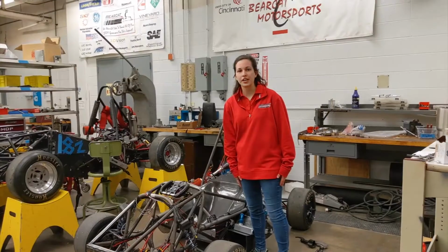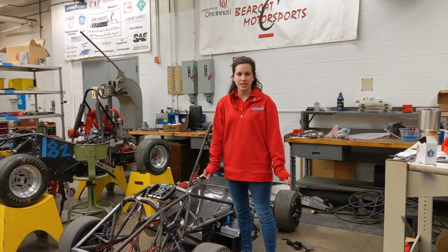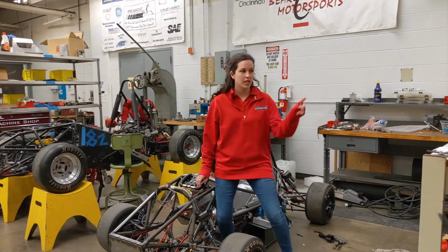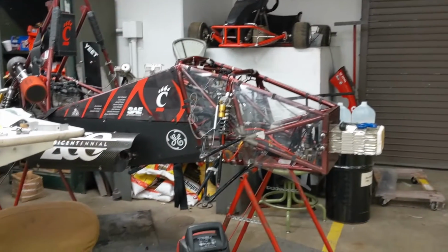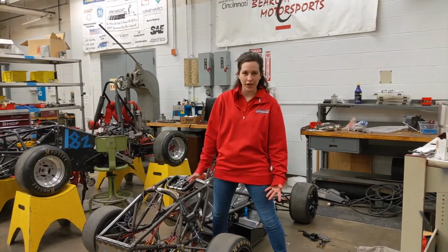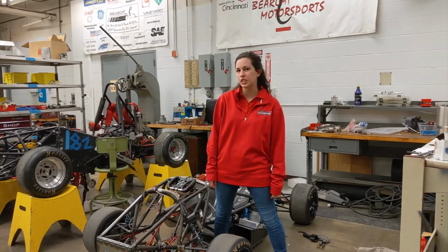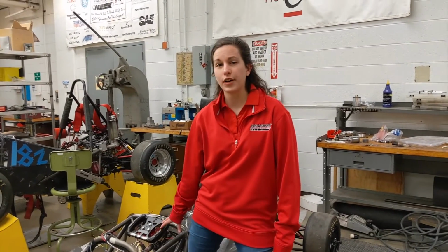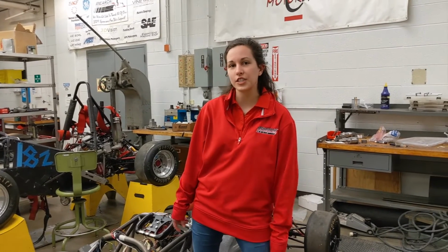I'm Emily Schneider. I'm the business team lead for Bearcat Motorsports. This is our current car for 2020. This is the car for 2019. Each year we build an entirely different car. So last year's car was $122,000 worth of parts, time, machines donated. This year's car is currently running and driving, so we just have to do testing to it and then add aero.